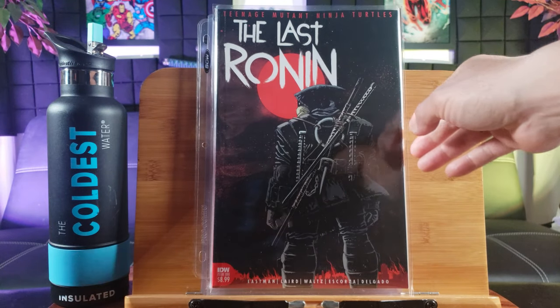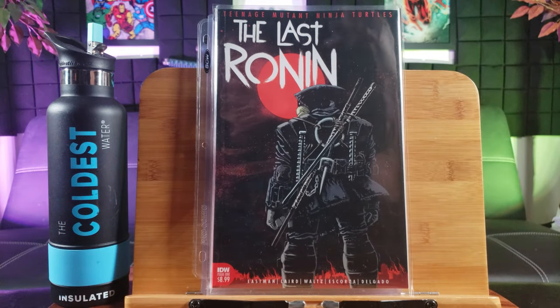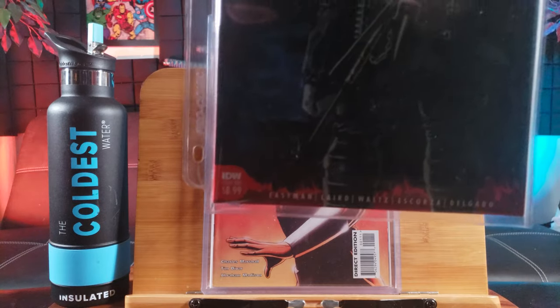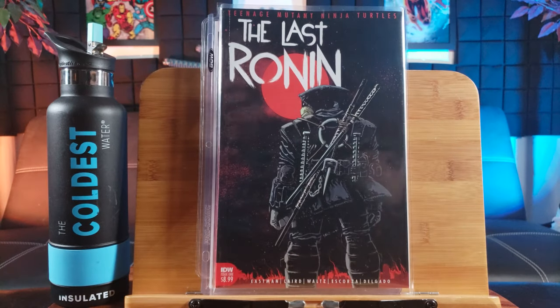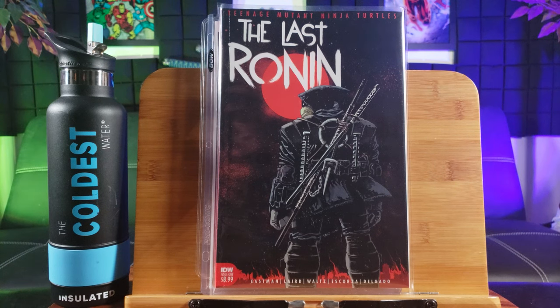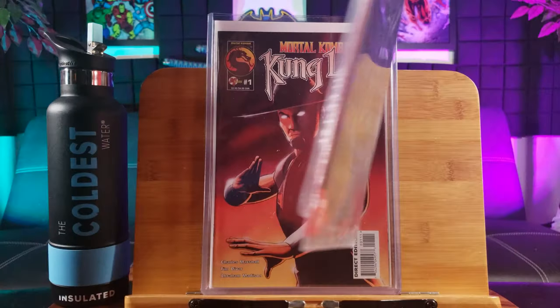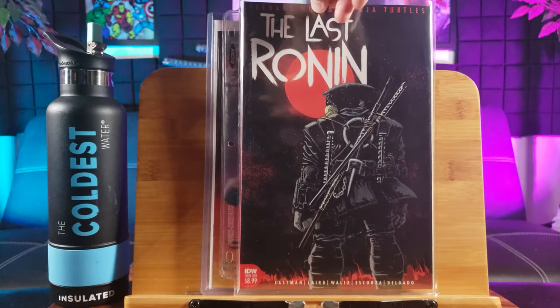Finally have this in my collection. Teenage Mutant Ninja Turtles: The Last Ronin, IDW issue number 1. Even though it's quite expensive, $8.99 cover price, I got it from Half Price Books, so half of that. So you imagine $4.50. I think I had a coupon too, I'm not sure. First appearance of Oroku Hiroto, grandson of Shredder, and the first appearance of Casey Marie Jones. Yes, sir. Beautiful. That's going in my MVP collection, no doubt.